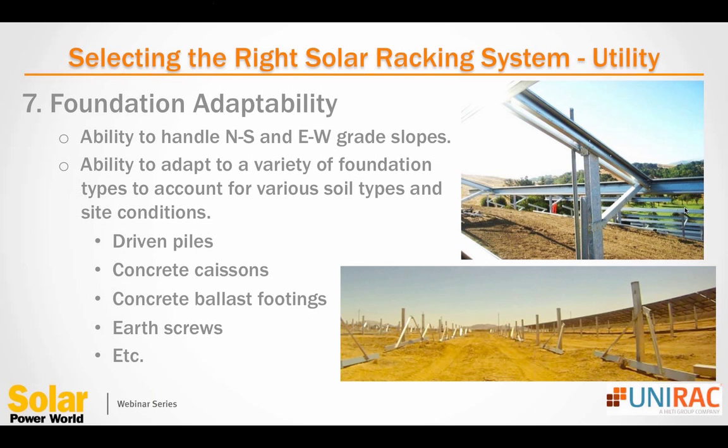One of the things that we have, sorry, I keep meaning not to say we, since we do this every day, it's kind of hard. But if you take a look at some of the pictures on the next one on the foundation adaptability, a lot of sites, most of the sites we've seen are not level. And if you look at the picture up in the upper right-hand corner, it shows a pretty steep drop-off going basically from the north and dropping off to the south. So you want to look for a manufacturing provider that actually can do those things.